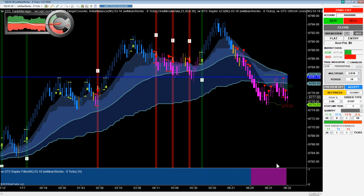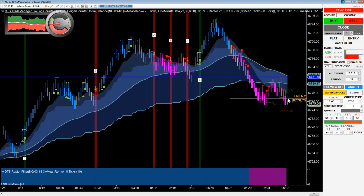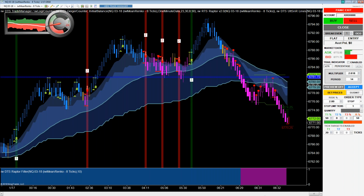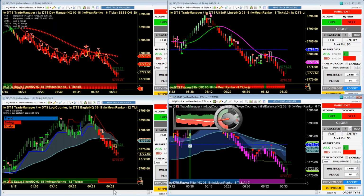What you could do, I suppose, is a second push entry. The second push entry simply means we allow the signal to engage, we see where the market flinches, and then we place our entry. So it looks like that would have worked out not too badly, actually.